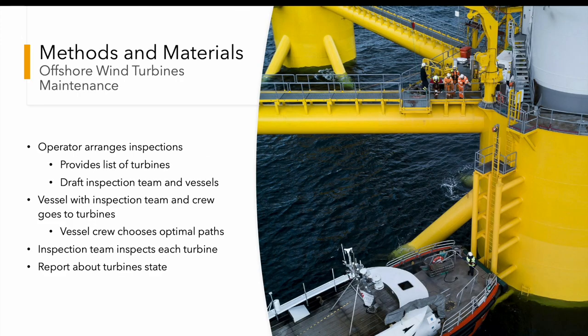The first task is researching how offshore wind turbine maintenance is performed. There were research papers related to the topic and conversations with specialists. The overall process is the following. The operator arranges inspections, provides a list of turbines, and drafts the inspection team and vessels. The vessel with the inspection team and crew goes to the turbines. The vessel crew chooses the optimal path. The inspection team inspects each turbine and reports on the turbine state.